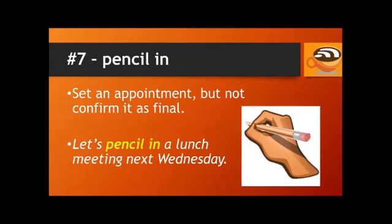Number 7. Pencil in. The phrasal verb pencil in is used when you set an appointment, but you don't confirm it as final. For example, let's pencil in a lunch meeting next Wednesday.